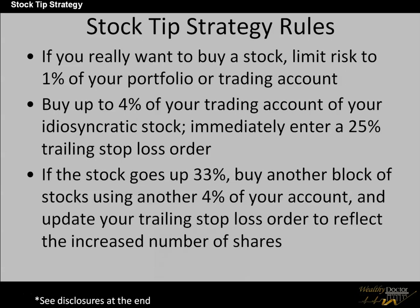But if this stock crashes on you, at least you've only lost 1% of your portfolio. And remember, every time you buy another block of stock, update your trailing stop loss order with the new number of shares, and just keep on doing this until you get stopped out. And you will eventually get stopped out. There is no such thing as a sure thing in the markets.